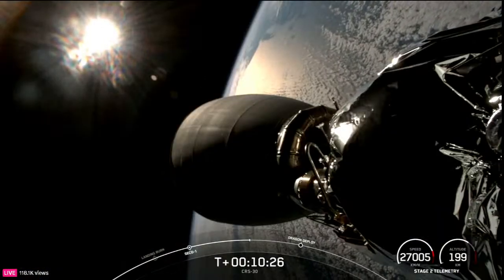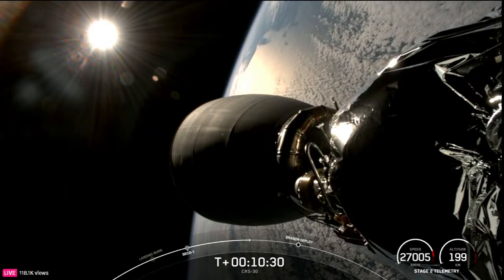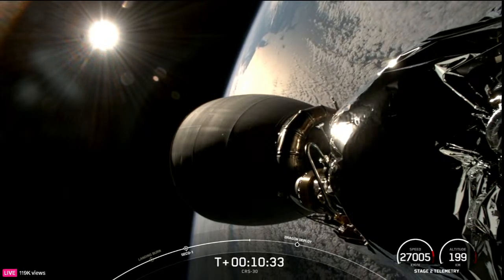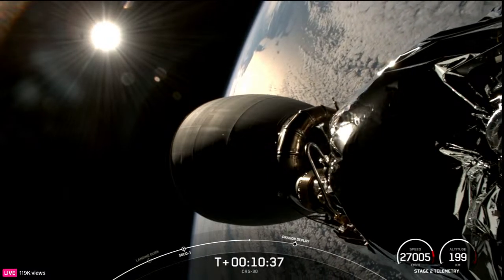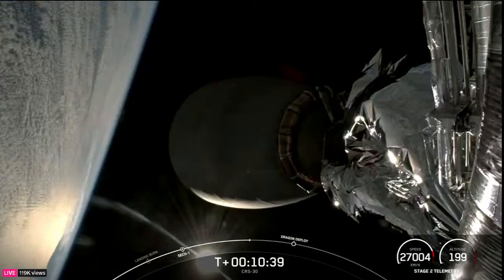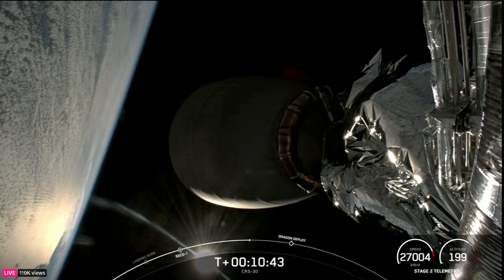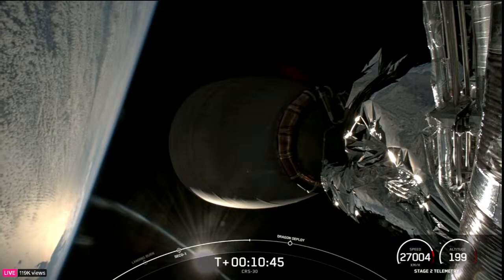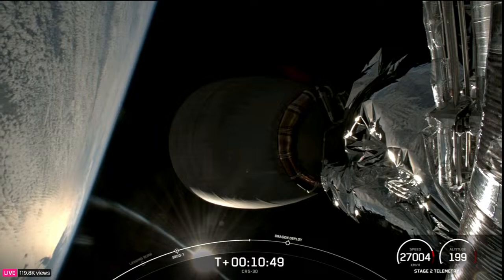To recap so far, we had an on-time liftoff at 4:55 p.m. Eastern Time. Everything has proceeded nominally so far. Stage separation occurred at about 2.5 minutes into flight, and that was followed by a successful landing of Falcon 9's first stage at Landing Zone 1 back in Cape Canaveral, Florida. That was the 6th landing for that particular Falcon 9 first stage.